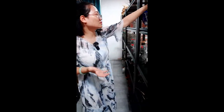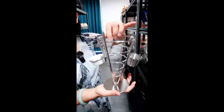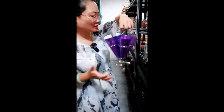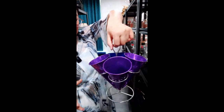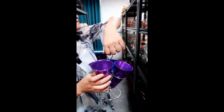About the sauce, we also can match with the ceramic cup and the stainless steel cup. That's also okay. All depends on yours. And we also have this one for the slave food. This one with the four stands for the slave food. This is two chip stands.